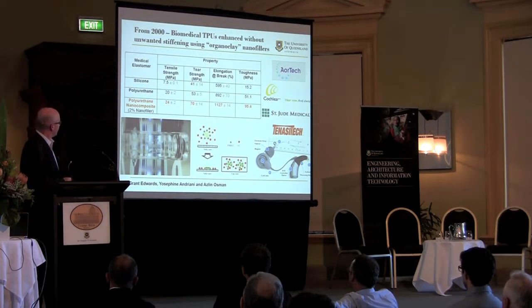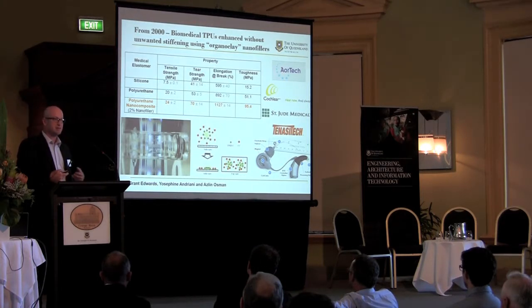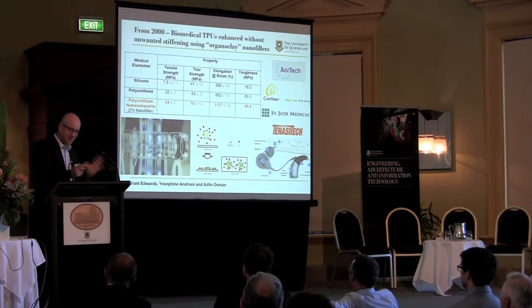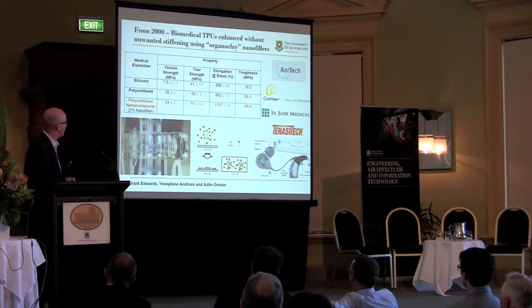And over the ensuing number of years, we got funding, again, from AORTEC, from St Jude, from Cochlear, and several PhD students did work on this project. And we got some really nice improvements in the toughness and tear strength and dimensional stability of these elastomers. The sorts of things that you might like if you were going to put this material into a dynamically flexing heart valve. And that's kind of the direction I had set for this technology.